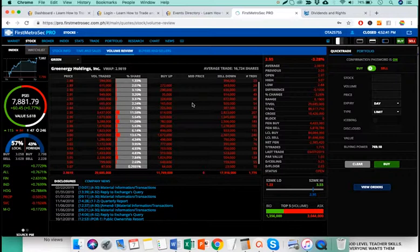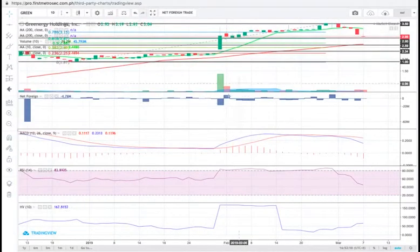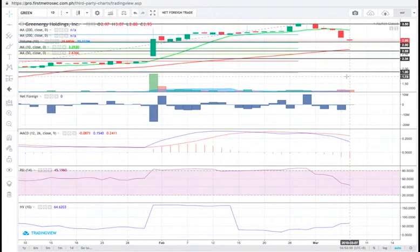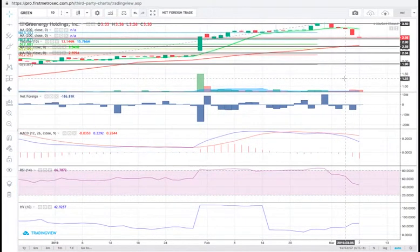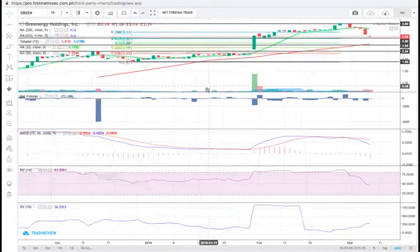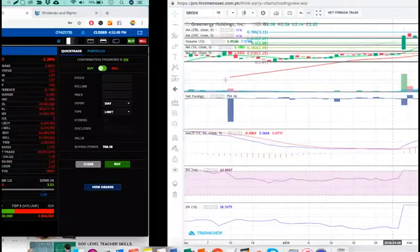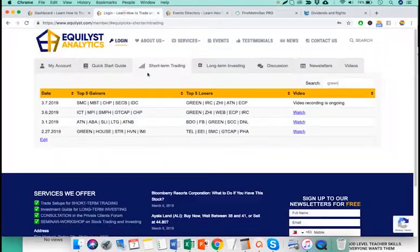I'm not saying that I'm not going to trade green forever. What I'm trying to say is I'm not interested in green right now because I don't see any compelling reasons, especially on the volume side. But perhaps when green starts to show volume of this size, even up to this size, then I might keep on checking green every now and then, adding it into my watch list. But for now, meh. Okay, let's move on to the other stocks.